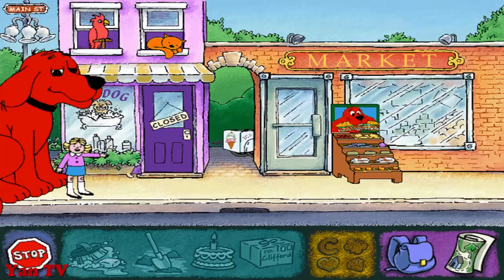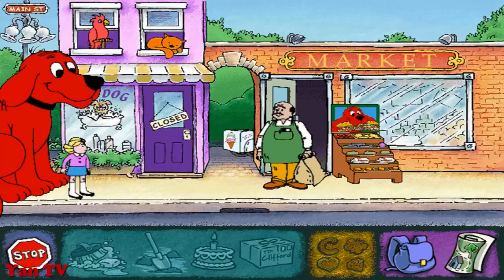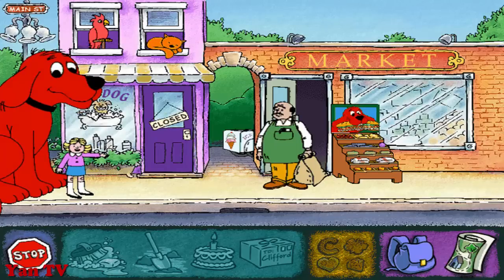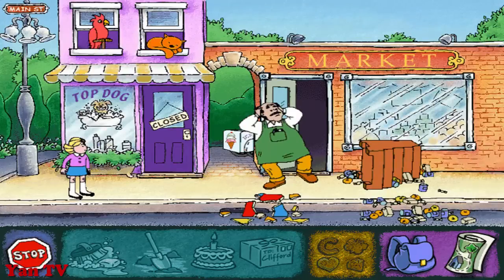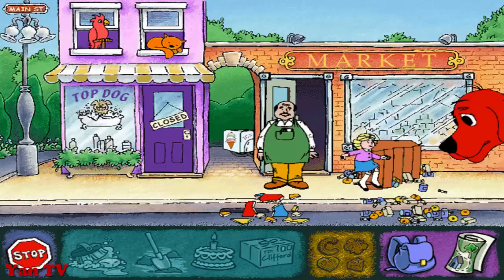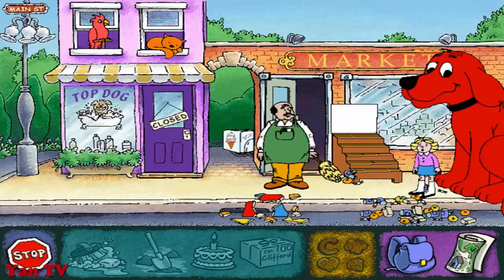Excellent. The market's just the place to get Clifford's birthday cake. Hello, Mr. Hamburger. Hello, Emily Elizabeth. Happy birthday, Clifford! Woof! Clifford loves Mr. Hamburger. I wonder if it has anything to do with his name. Here's a treat for you! This could be a problem. Oh, no. My lovely lunch display. I'm sorry, Mr. Hamburger. Sometimes Clifford gets a little too excited. But I'm sure we can do something to fix this. Now, we just need to clean up the rest of this mess. And later, we'll see about Clifford's birthday cake.